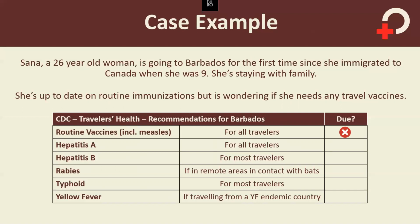So we don't have to go over this, but for other patients, we'd want to make sure that they're up to date on things as well. We know that hepatitis A is also recommended for all travelers to Barbados, and in Sana's case, she hasn't received this vaccine, so we'd want to make sure we get her that today. For hepatitis B, it's recommended for most travelers. In Sana's case, she actually went to school in Canada, and so she completed the Hepatitis B immunization series through the publicly funded school-based program. So that isn't needed for her.